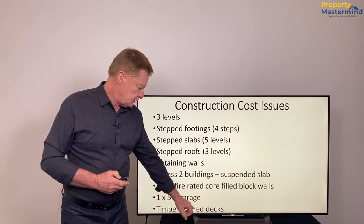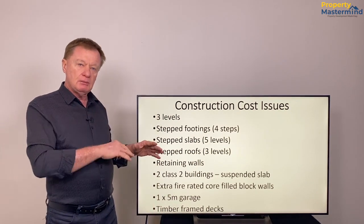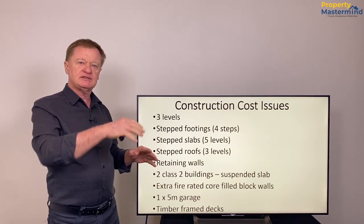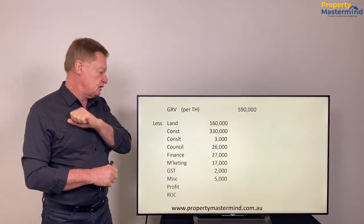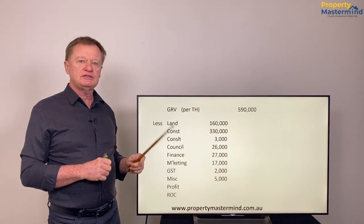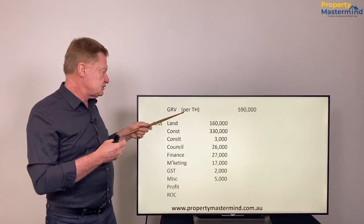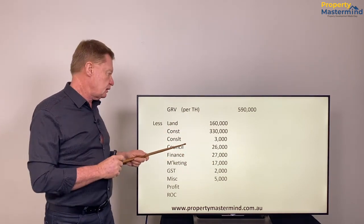And the timber frame decks as well. The decks at the back are actually off the ground because of the slope, and so it costs more to build suspended timber decks than it does just to drop a slab on the ground. So that's just another thing. Okay, let's have a look at these. So as we said earlier, we're allowing $590,000 per townhouse. The land component, this is per townhouse, okay, because that's sort of the way we think. At the end we can multiply everything by 6, that's okay.